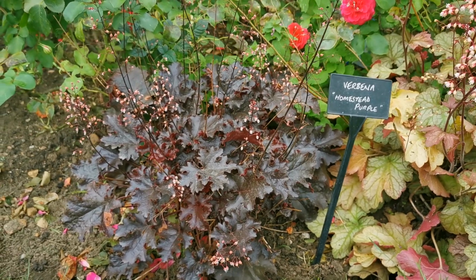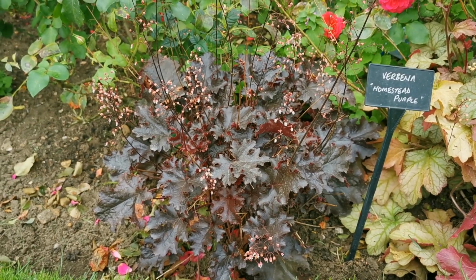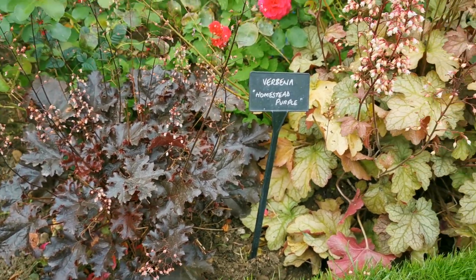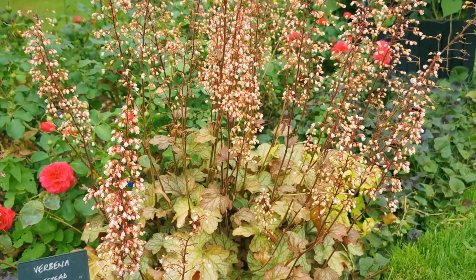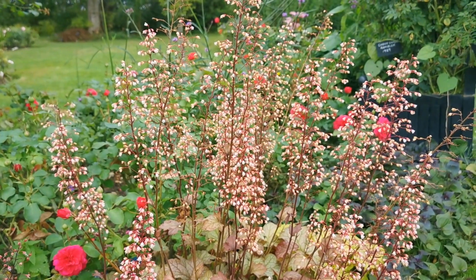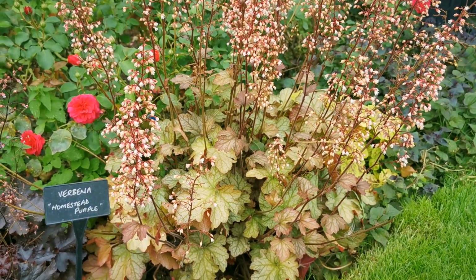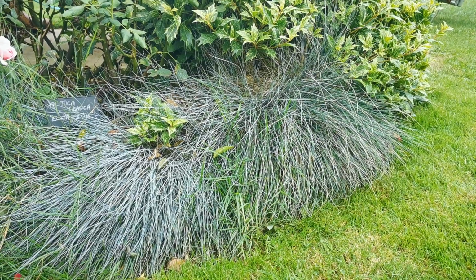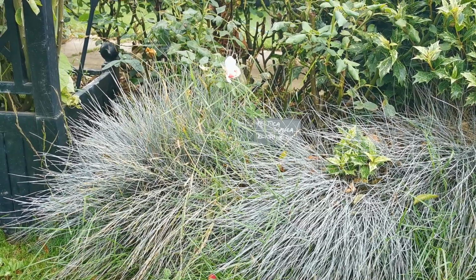These two verbenas are very different forms. This one is Homestead Purple, and next to it we've got a variegated variety in full flower, giving flower bracts up to around 1.5 foot in height. Very nice pair. I love the way they've used the grasses in amongst the roses. These borders are really nicely planted.